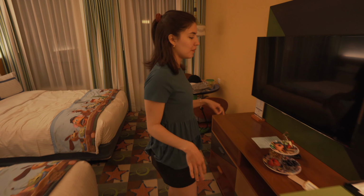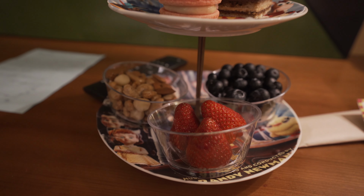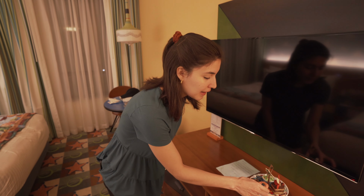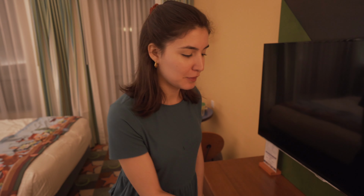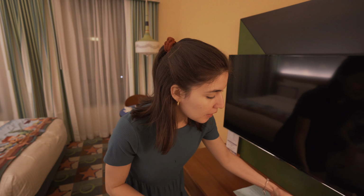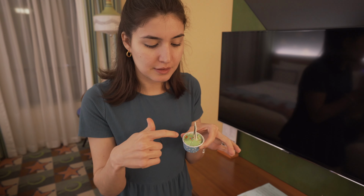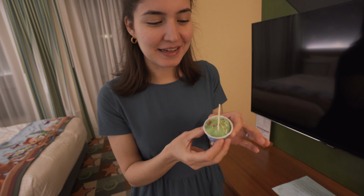But we just got back to our room and we noticed that they left some desserts for us. These are really cute. We didn't see these at the buffet today, but got strawberries, nuts, blueberries, and then a little alien macaroon. So cute. And then this forky dessert that looks like the chocolate cake that we had earlier. And then this one is like a cupcake, but it's got, instead of frosting, it looks like a little, like the one from the alien dessert.